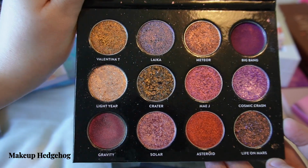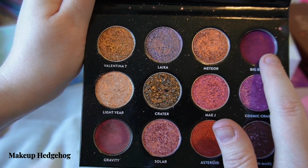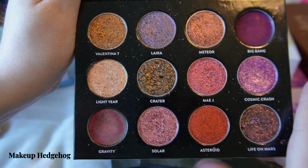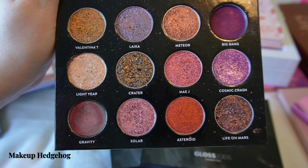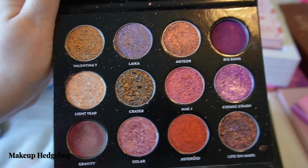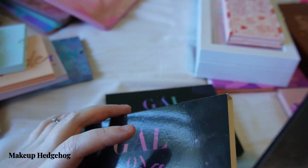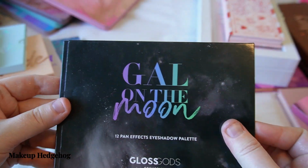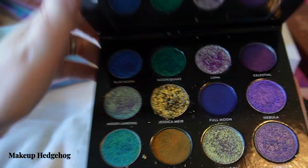These do have a bit of an older formula, so especially these sort of smooth multi-chrome shimmers that both of these palettes have. So in this one it's the Gravity and the Big Bang. I can't use these, those just crease no matter what kind of formula or what kind of eyeshadow base I use with them. But they did reformulate the Girl on the Moon and Girl on the Mars palette, so I'm hoping that the newer reformulated palettes, maybe they would have gotten rid of or improved the smooth multichromes.